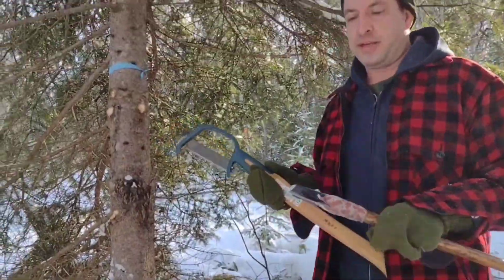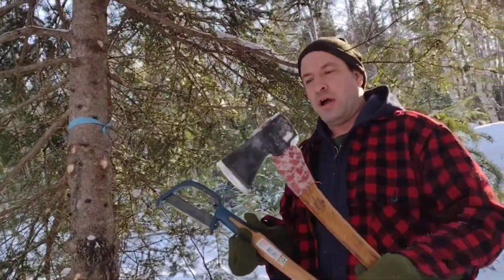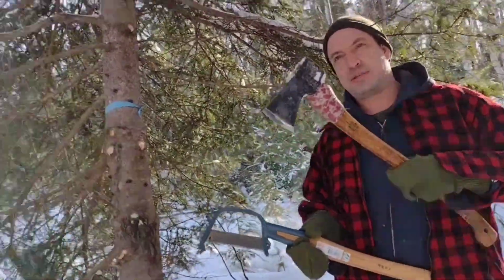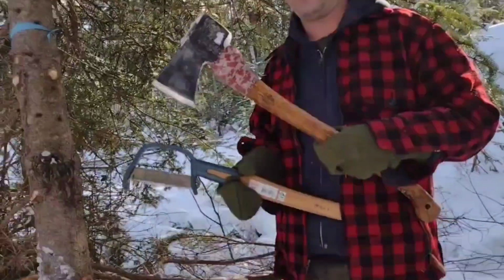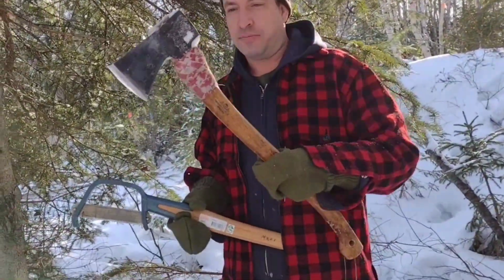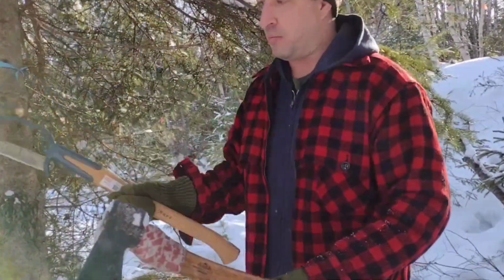The other benefit of this over the axe is that the axe head is obviously heavier. This is a Gränsfors Bruk Scandinavian forest axe here. So it's not an overly large axe. It's not like a felling axe. So it is awesome for limbing, but over time that is heavier to swing than what this here is.